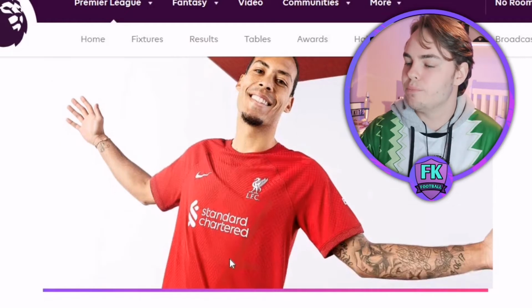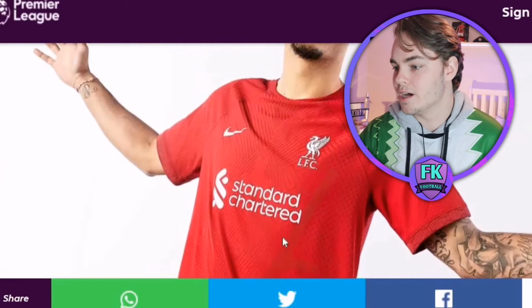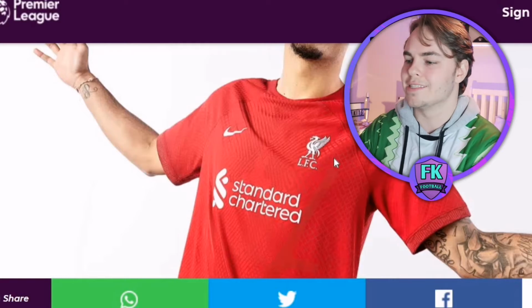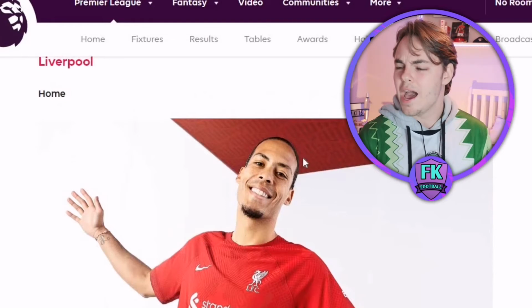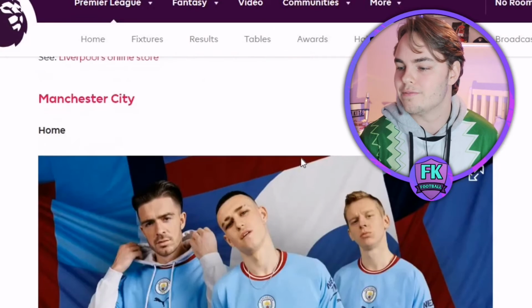It's a very simple design. I don't know if I can zoom in here. Yeah, I can a tiny bit. As you guys can see, there's a tiny bit of detailing as well in the kit. It's not just plain red, which I initially thought. It's almost kind of like a scale kind of design. Yeah, as I said, I think Liverpool have really smashed it this season with this kit. And I'm going to give it a 7.5 out of 10. It's a very solid kit for Liverpool.